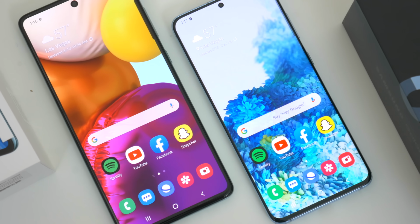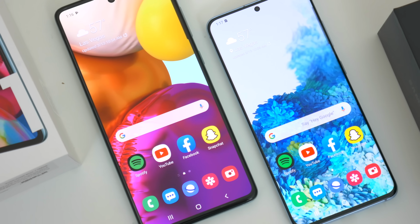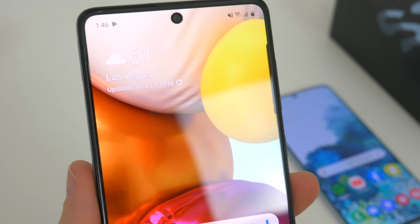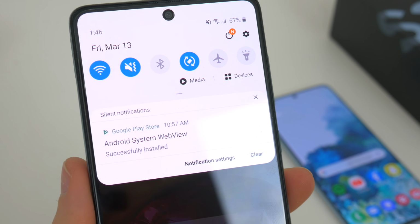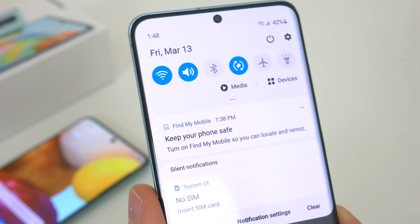In addition to the display being a significant deciding factor, the other big thing to consider with these two phones are the specs inside. First off, in regards to battery capacity, the A71 packs a 4500 mAh battery, while the S20 has a 4000 mAh inside.